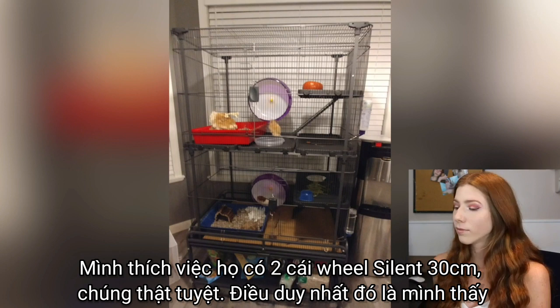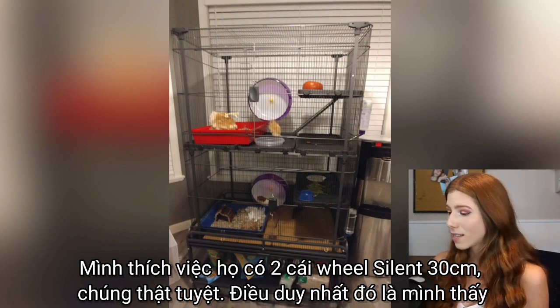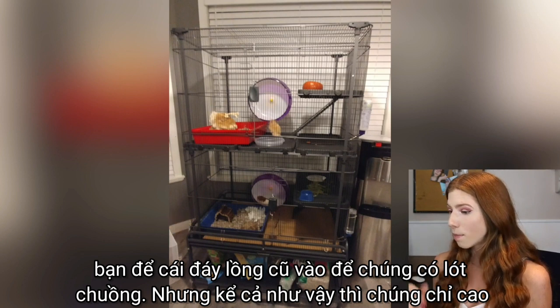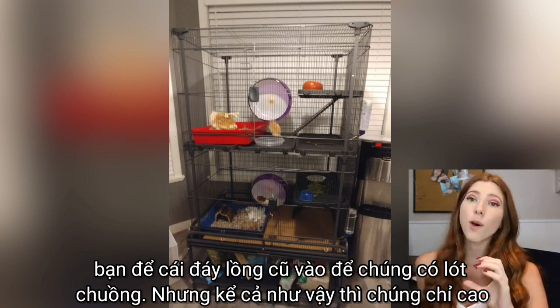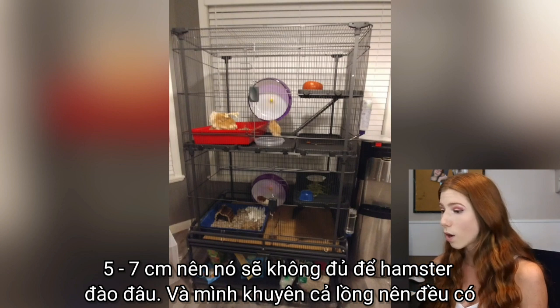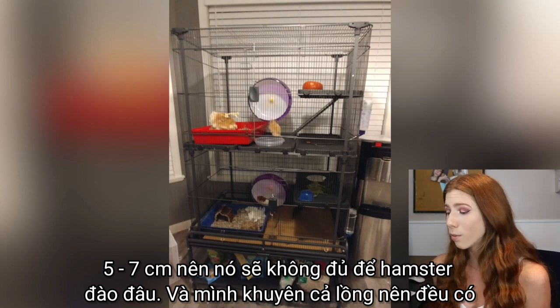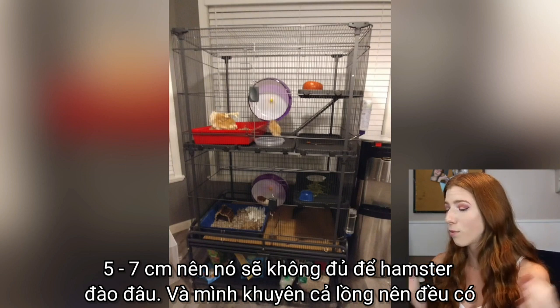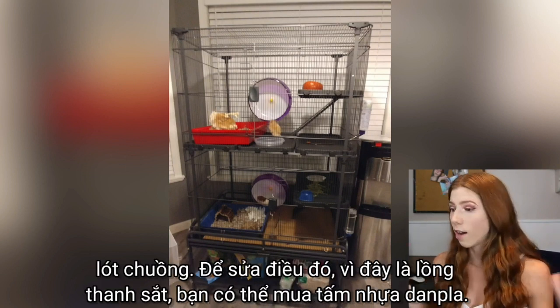Those are awesome. My one critique I would have to say is that I see that you've added old cage bases so that you can put bedding in there for them, but even those are only like 2 or 3 inches tall, so they actually would not be suitable enough for your hamster to actually be able to burrow, and I really suggest having the entire cage have bedding.